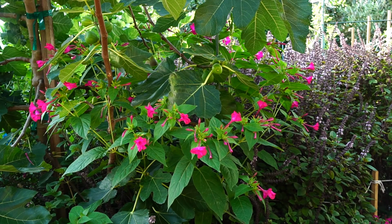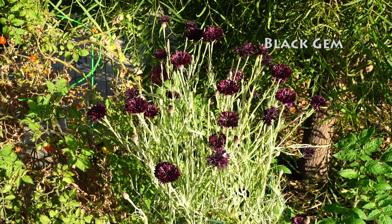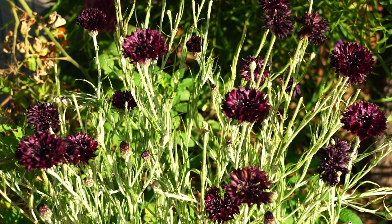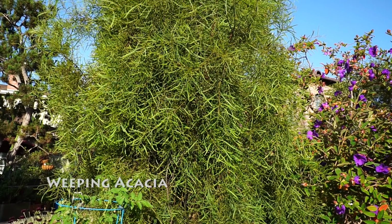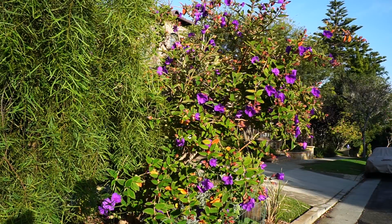In my last video, I showed you these 4 o'clocks that are about 6 feet tall. And they exploded with blooms while I was gone. Now this is just one plant. So you can imagine if you had a whole field of these. And I saw a whole field of cornflower in blue in Germany. The princess flower has come back from the brink of death.